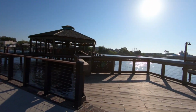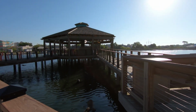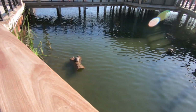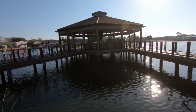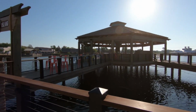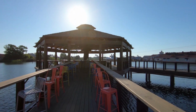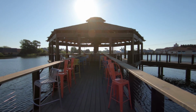Oh, that's funny. They call it Tortuga Island. That's cute. Oh yeah, a turtle to go along, a real turtle to go along with the island. Oh, more turtles. That's neat. So that's really neat. It looks like they have a bar out here on Tortuga Island. It's closed right now, but you can see the bar in the middle, and even looks like it has sort of a faux tree coming up in the middle of it.